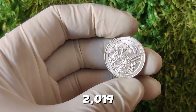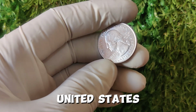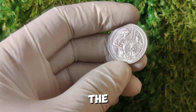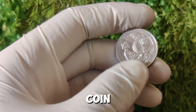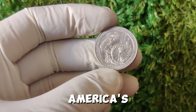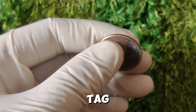The 2019 D Lowell quarter is part of the America the Beautiful series by the United States Mint. It was minted at the Denver Mint, and the D mint mark is a small detail on the obverse of the coin that makes it unique. This particular coin was released to honor the Lowell National Historical Park in Massachusetts, a site deeply connected to America's industrial heritage. But how did this quarter come to carry such a hefty price tag?